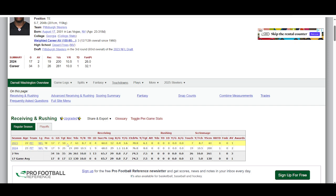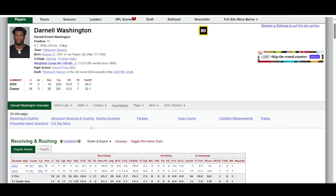This comes after he had 7 receptions for 61 yards and no touchdowns in his rookie season, so he's still kind of looking to break out a little bit as a pass catcher, but in terms of run blocking, he's pretty much proven that he can be a more than competent player in that role. In fact, he could be one of the best run blocking tight ends in the NFL, and that's something the Denver Broncos I really think should take a look at here.